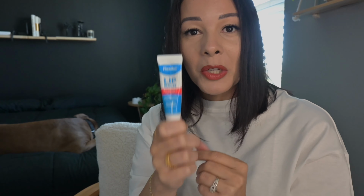You can get a pack of 3 of these on Amazon for about $15. I also use the foot cream, the Flexitol foot cream, and it is amazing. Highly recommend, will always repurchase, 10 out of 10.